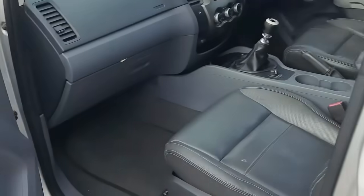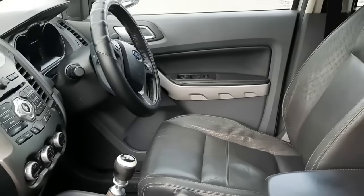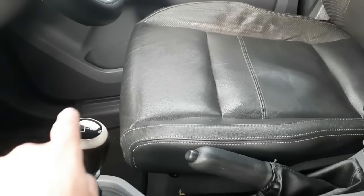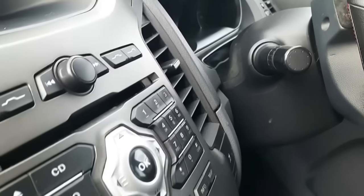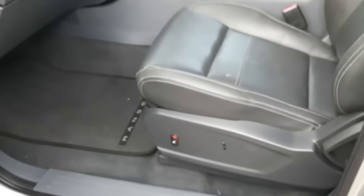Inside it's got the leather, sat nav, cruise control, Bluetooth. There's some signs of the mileage, the wear on the top of the gear lever there. We've got a cover on the steering wheel, but the rest of the buttons have worn really well. They haven't worn through at all. The passenger seat is in good condition. We've got heated seats there as well.